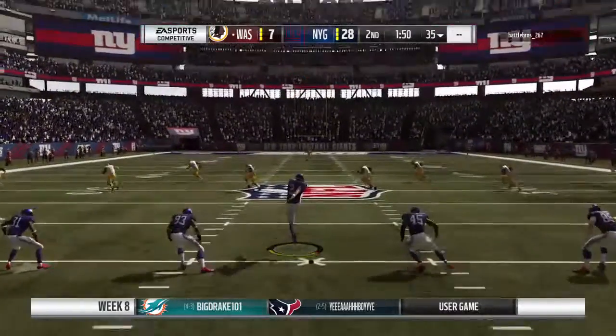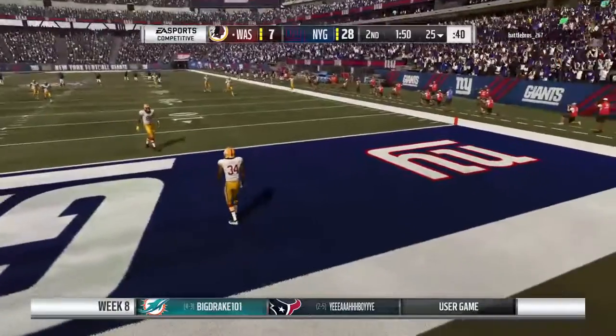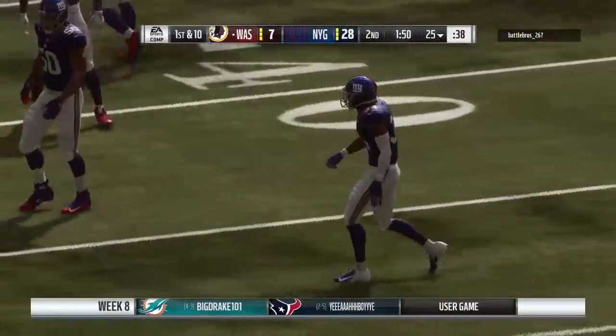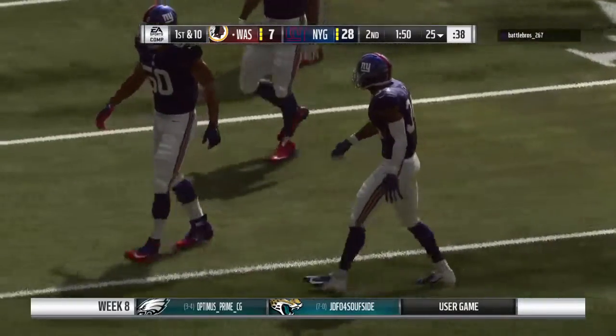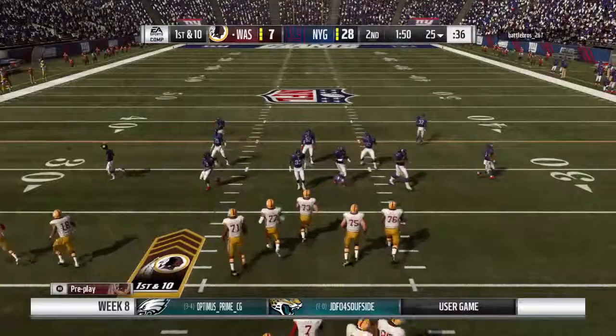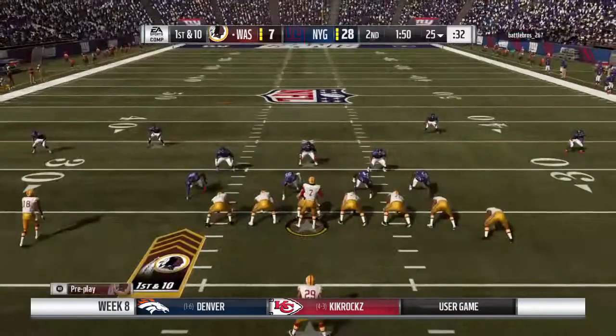Rosas now to kick this one away. And this will not be returnable. It's out of the back of the end zone for a touchback. The Redskins offense now, they head back onto the field. And last time this unit was out here, costly turnover, and then that turned into 6 points. They've got to make amends.